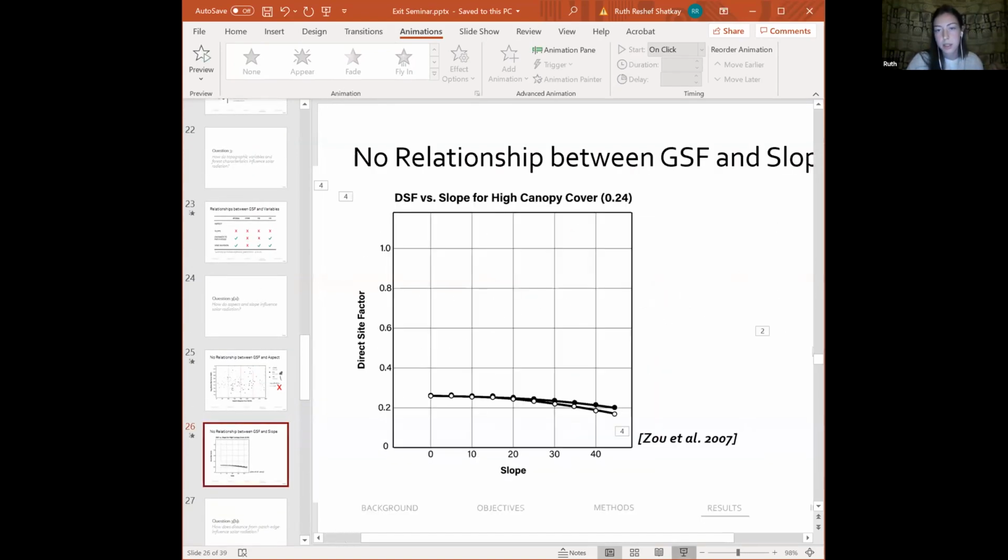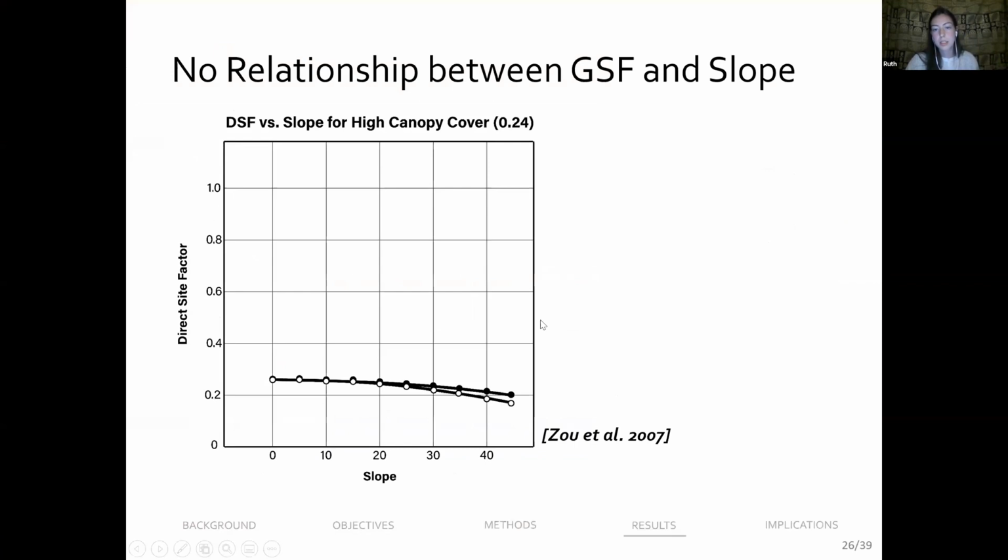So here, this is actually a measure of just direct radiation, and they didn't really see much of a change in summer. So I don't think that in the end it would have really impacted our findings, that slope and aspect didn't have much of an influence on solar radiation, but that would be something good to look at too.